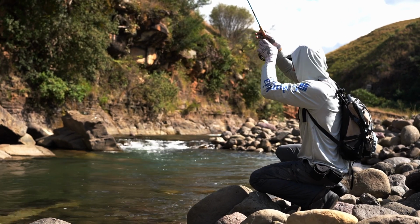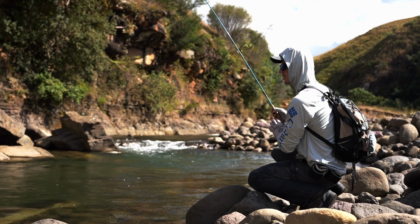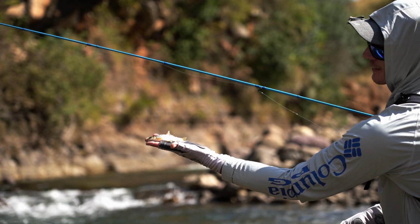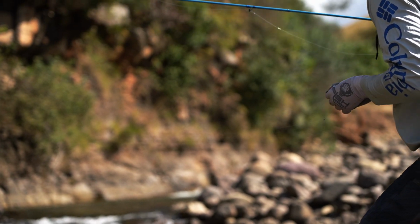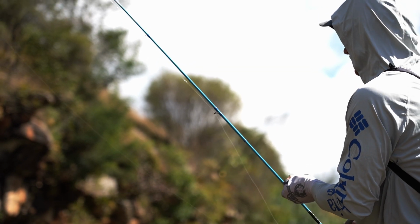Caught him by accident. Another one. It seems this pool is just full of little undersized scaly, so we'll move on. Personally, I don't like to define fish by size. I just like to call them by their name, scaly. Maybe it is because mine was a slight bit smaller than his. A fish is a fish.